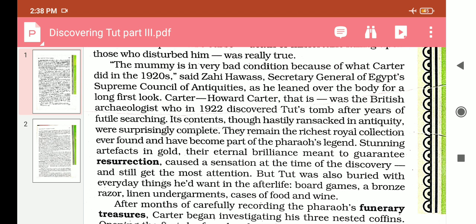He said that the mummy was in a very bad condition because of what the British archaeologist Howard Carter did to it in the 1920s. He discovered King Tut's tomb in 1922 after a long search. The valuable treasures of Tut had been explored earlier too, but surprisingly they were complete. The treasure found at Tut's grave is the richest till date and has come to be known as the Pharaoh's legend.